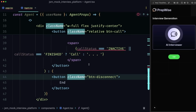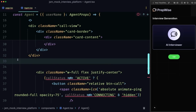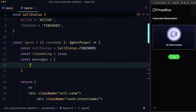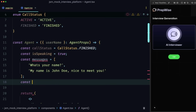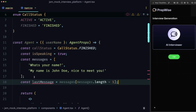Now, what we can also do with Vapi is extract the transcript of the conversation we're having. We can do that by, for now, creating some kind of a mock messages array. So I'll say const messages is equal to an array of strings, something like "what's your name?", and then a second one, "my name is John Doe", "Nice to meet you". And then we can also extract the last message by saying const lastMessage is equal to messages[messages.length - 1]. So here we have the full array and here we have the last message.